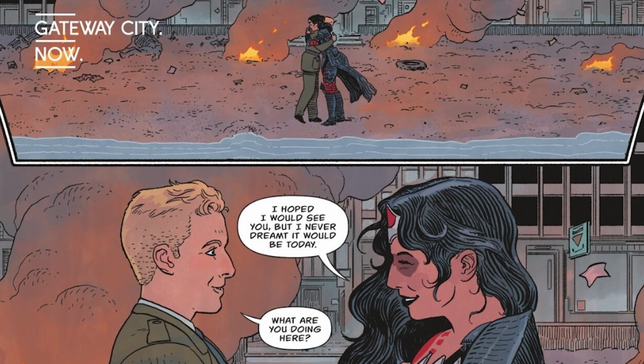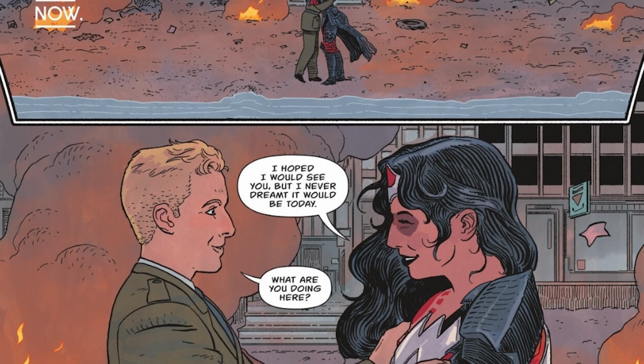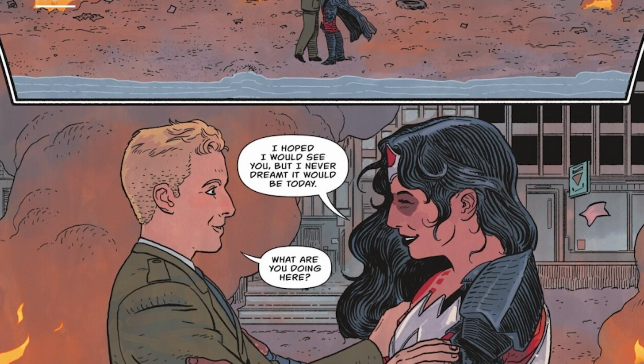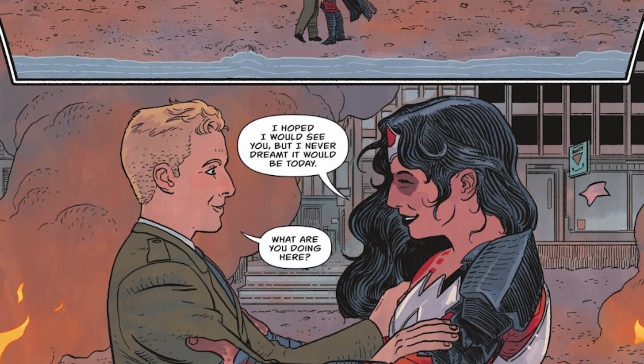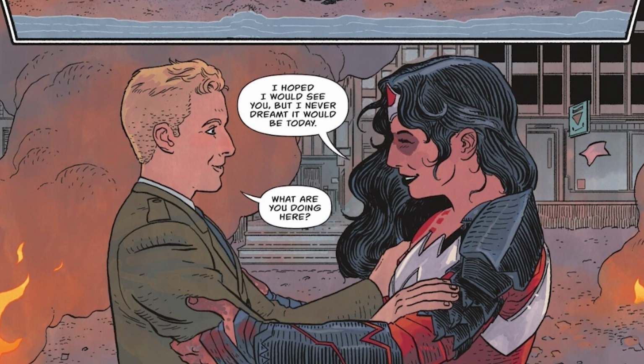In the present, Steve and Diana reunite properly, with Diana visibly happy to see Steve again, but Steve is there on business though, and ends their little happy reunion quite promptly as he reveals that his commanding officer, Commander Cole, wants to see Wonder Woman.